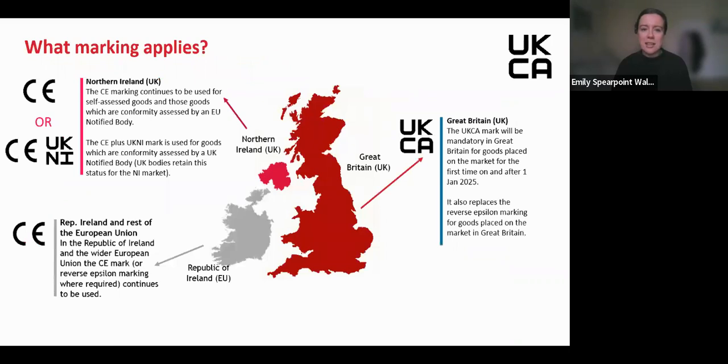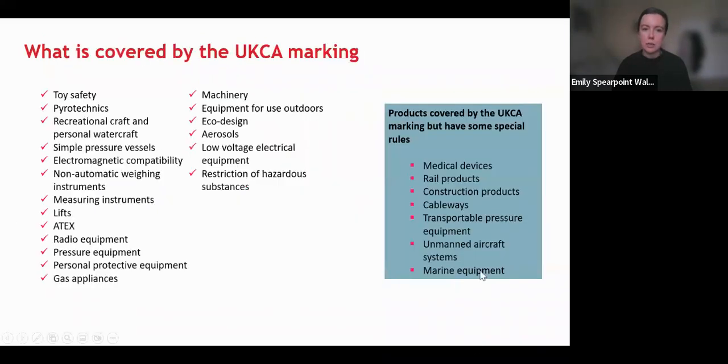So, as mentioned, the UKCA marking applies to all goods which previously required the CE marking and reversed epsilon marking. So there's some information on the map here on the screen which you should all be familiar with, but it's a useful way of setting out where the UKCA marking applies. And then I'll just briefly go through this to move on to the new guidance, as you should all be fairly familiar with this already. But as I've said, any more clarity that's needed, we can cover it in the Q&A.